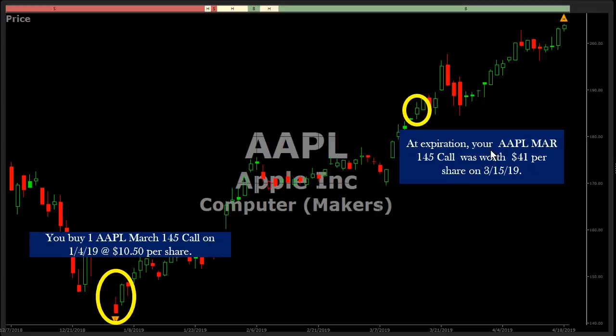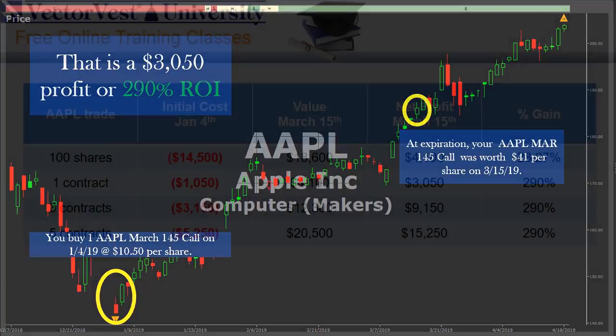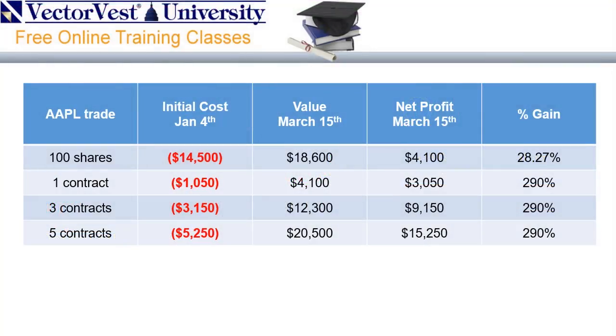At expiration, our Apple March 145 call was worth $41 per share. Now that's a $3,050 profit, but it's a 290% return on our investment. That is the definition of leverage. Let me show it to you in a little bit of a different way here.